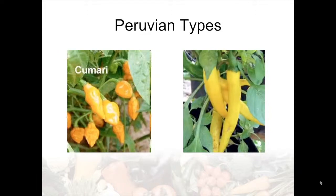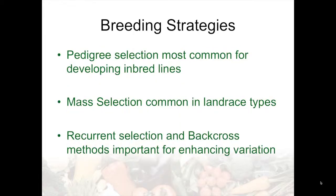Here are Peruvian types of the Capsicum baccatum. In Peru, this is one of the more common species of peppers consumed. Now, breeding peppers is really quite straightforward. Pedigree selection has been used more often than not for the development of many inbred lines and cultivars, as well as F1 hybrid cultivars. Mass selection has probably been commonly used with the landrace types that are popular in certain parts of the world where open pollinated seed is still utilized.